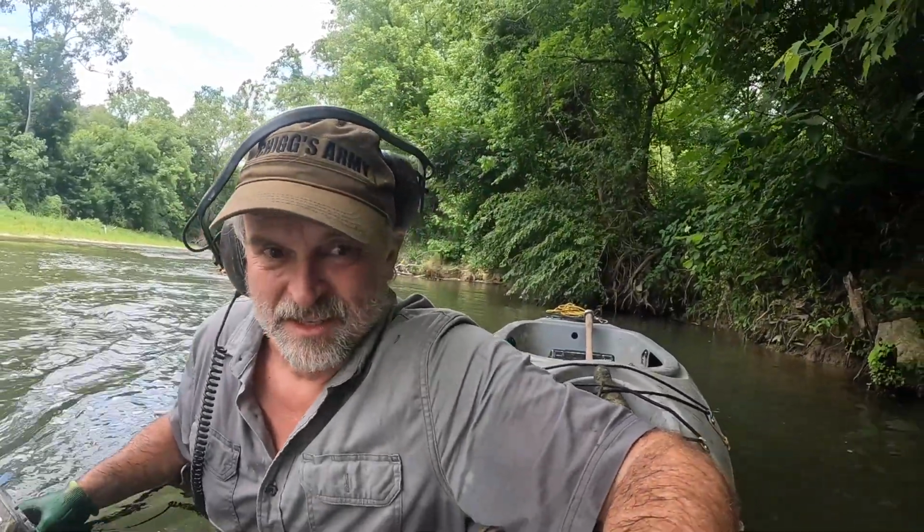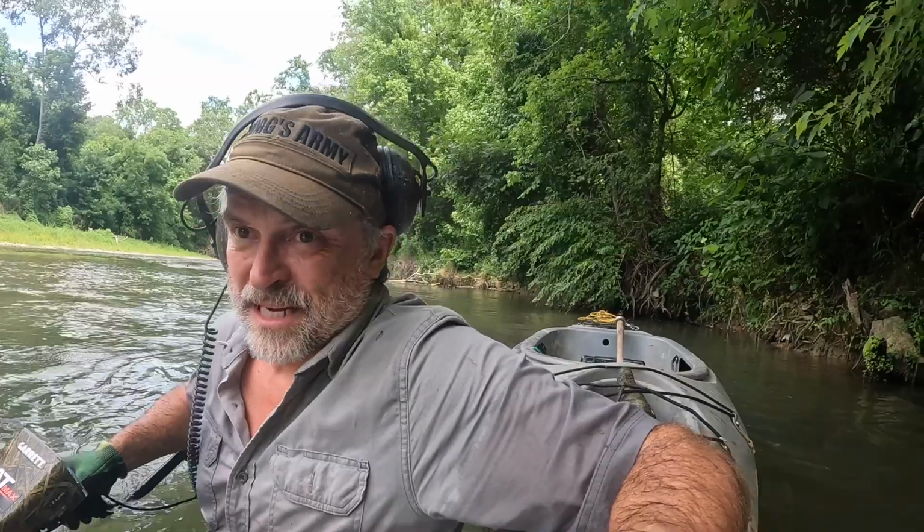Gotta really be careful of the submerged rocks and stuff. Submerged logs, it'll trip you up pretty bad. And if it's submerged barbed wire, you'll end up with really bad lacerations on your legs. I've had that happen.